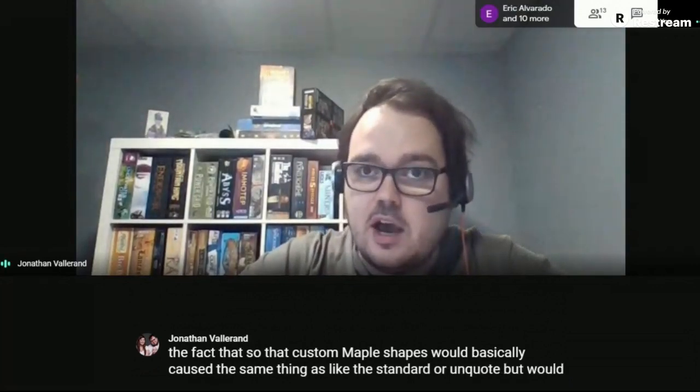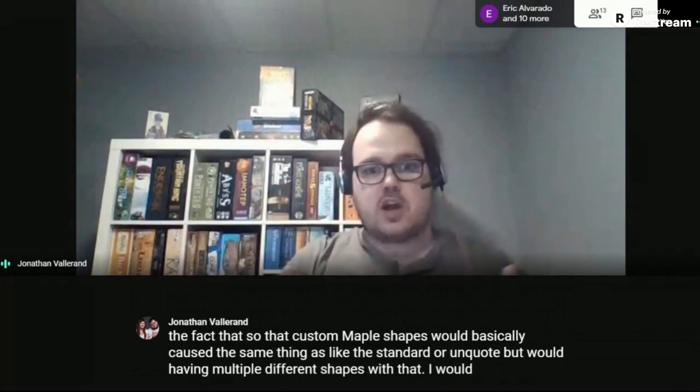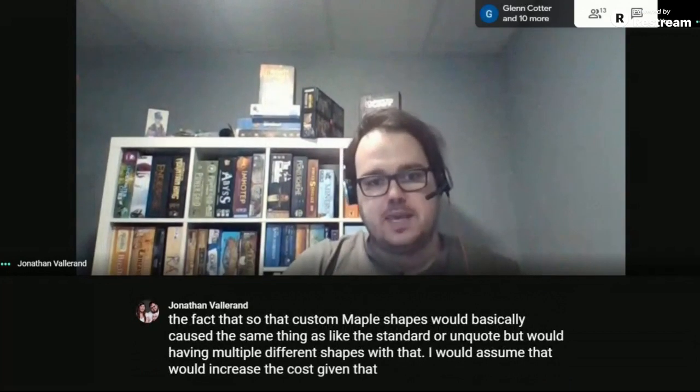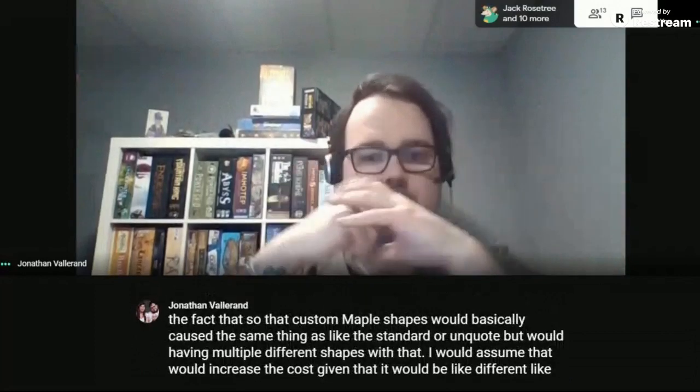So you mentioned that custom meeple shapes would basically cost the same as the standard, quote unquote. But would having multiple different shapes increase the cost, given that it would be a different knife edge for each one?